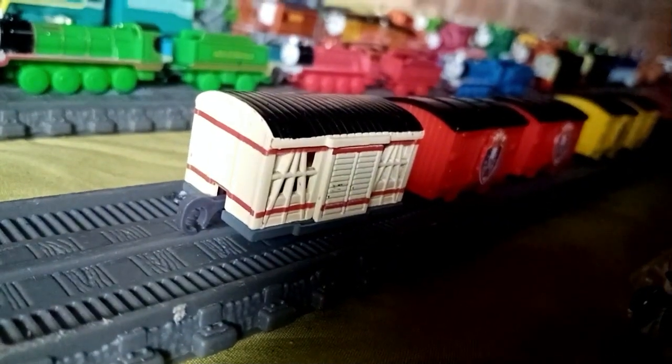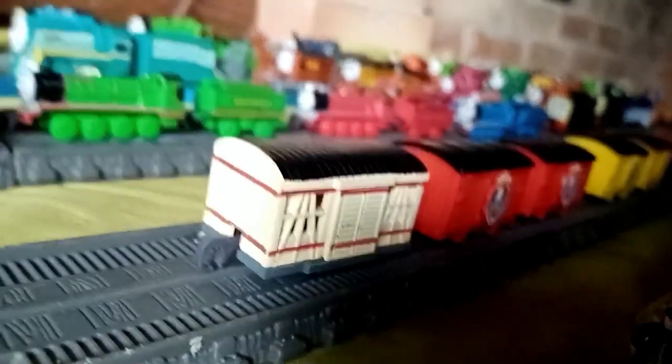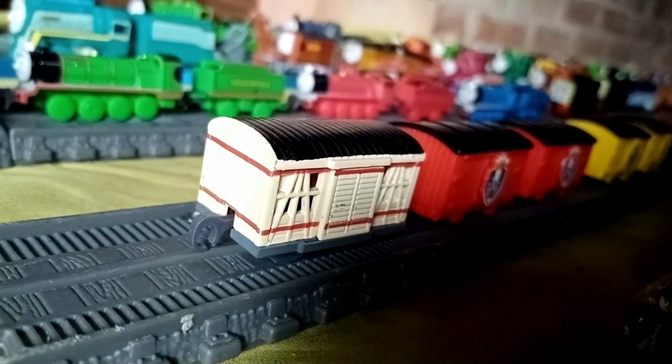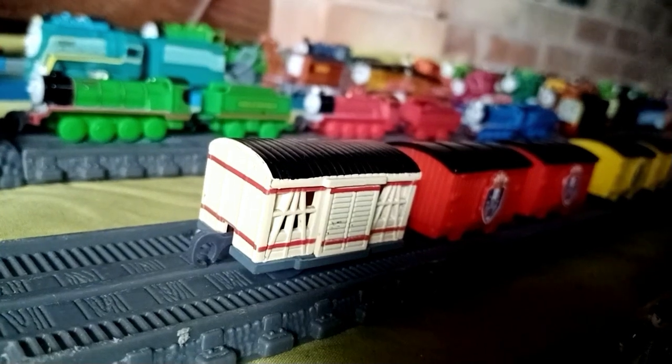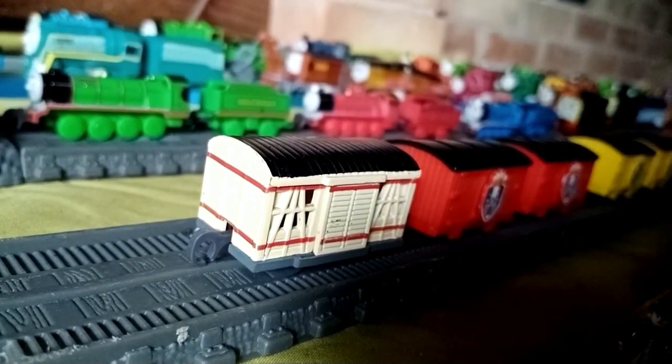If the camera will focus. If not, you'll have to take my word for it. Sorry, I couldn't quite get it to focus, so you're probably going to have to take my word for it. No, hold on. There you go.